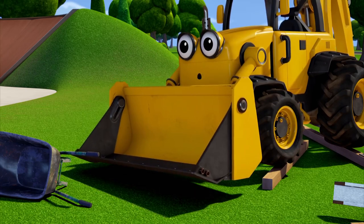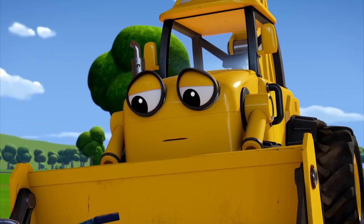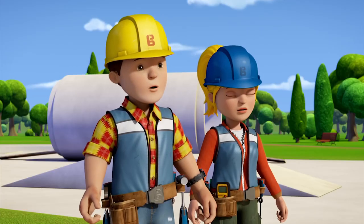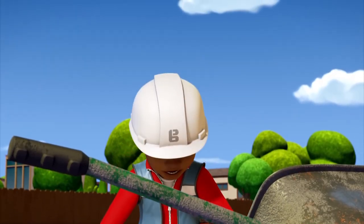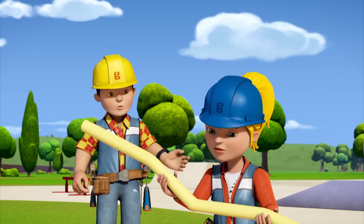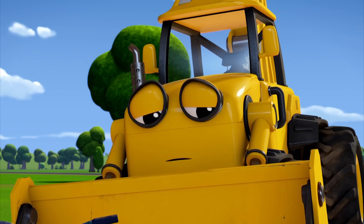Oh, no. Uh-oh. What happened here, Scoop? Well, I was trying to do something I'd never done before. Well, you've definitely made a mess like this before. These parallel bars look a bit bent. A little bit more than bent. And we need those to finish the exercise trail. And it's all my fault.